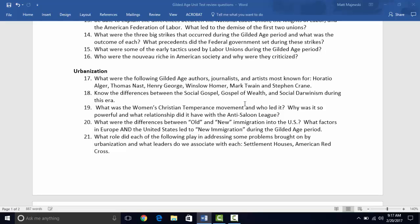Number 20, what was the difference between old and new immigration into the United States? Well, remember, old immigration was immigration from places like England, Ireland and Germany. Those had been the immigrants up until the Civil War in American society. And then really beginning after the Civil War, we see what are called new immigrants. Those are the people from Southern and Eastern Europe. Those are mostly Catholics and Jews and Orthodox Christians.